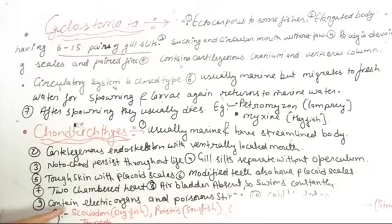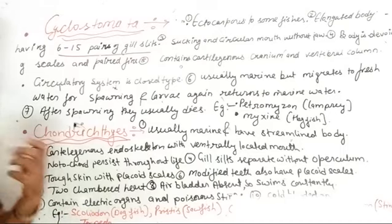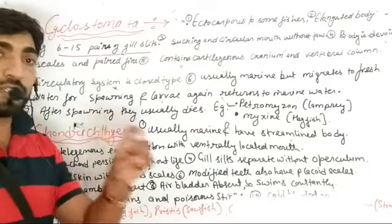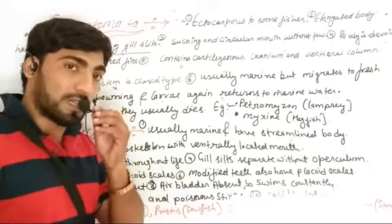Further, these organisms belonging to the chondrichthyes contain some electric organs, so they can produce an electric current and shock you. The example of the organism having electric organs is the torpedo. Further, there are certain animals which also contain poisonous stings. The organism having a poisonous sting is the trygon, that is the stingray.